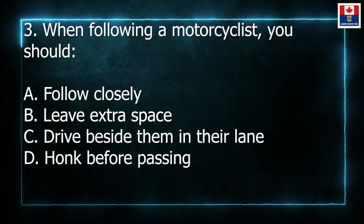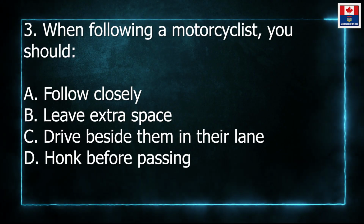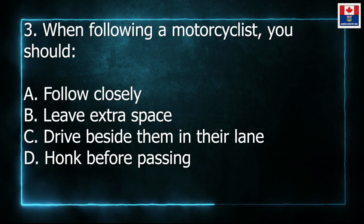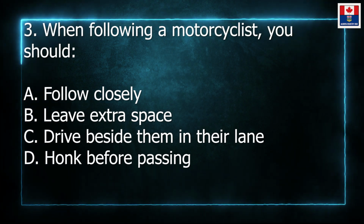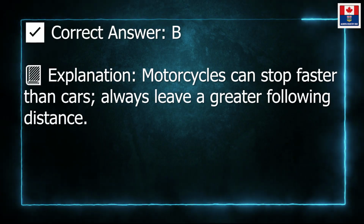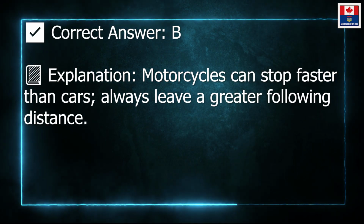3. When following a motorcyclist, you should: A. Follow closely. B. Leave extra space. C. Drive beside them in their lane. D. Honk before passing. Correct answer: B. Motorcycles can stop faster than cars. Always leave a greater following distance.